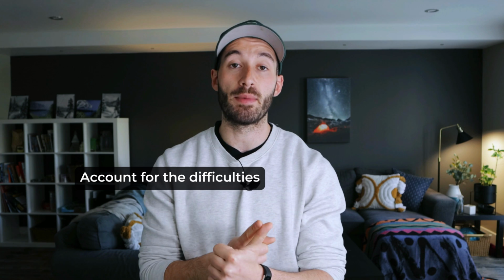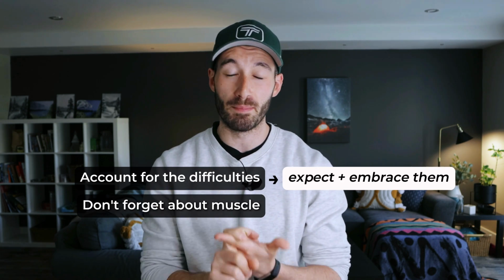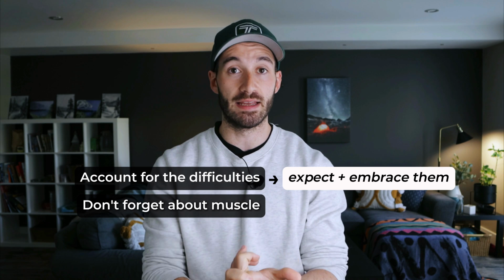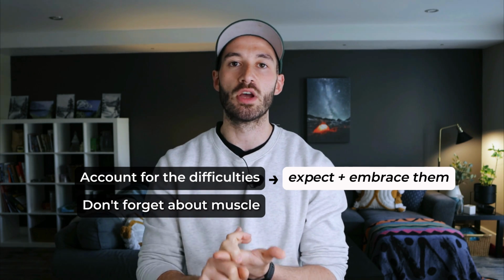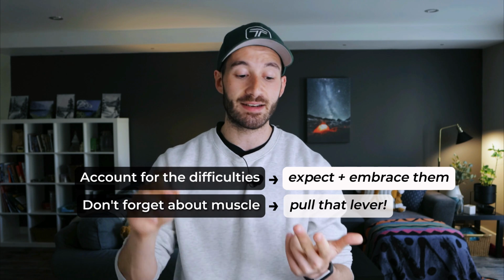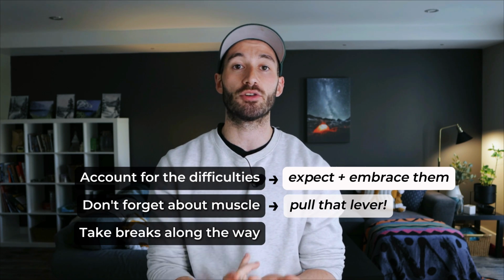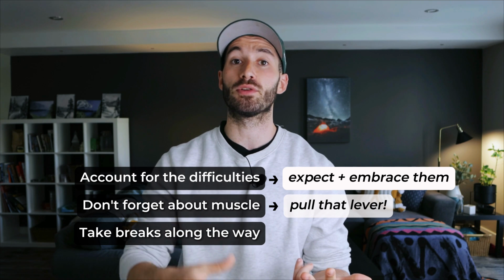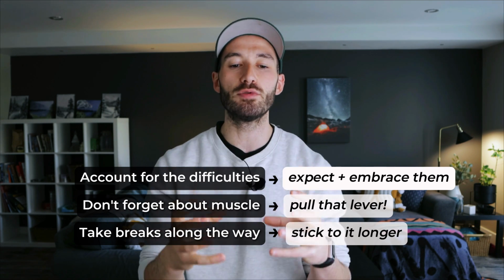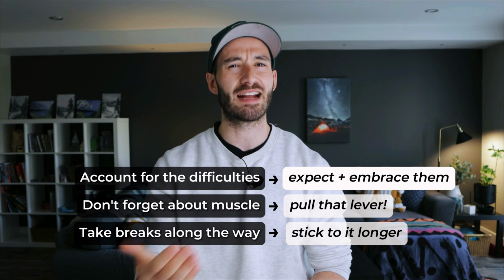Just make sure that you account for the difficulties that are going to come up along the way, expect them and embrace them. Don't forget about how important muscle growth and prevention is, well, muscle retention is while you're losing weight, because that's an additional lever you can pull that's not just fat loss. Take breaks along the way if you need to, especially during periods in your life where you know that things are going to be difficult to stick to on the weight loss side of things. Use that difficulty to propel yourself further long term so you can actually really stick to this.